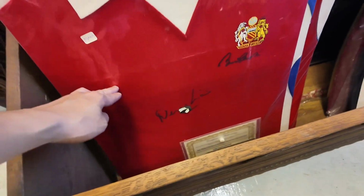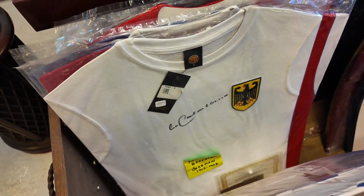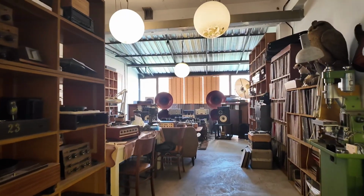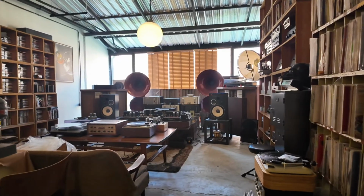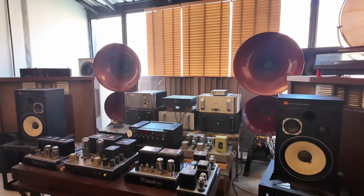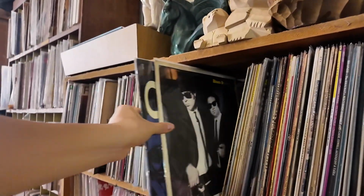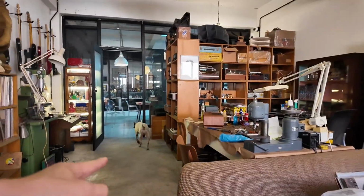Wow, they even have autograph signs. Wow, let's see what's in here. Oh, we got a not a speaker room. I was gonna say speakeasy. Wow, the sound quality is amazing though. Wow. We got all these vintage albums. The Blues Brothers. Wow, that dog just came out of nowhere.